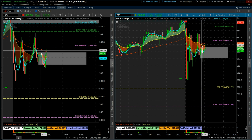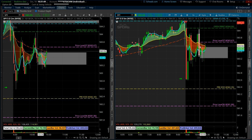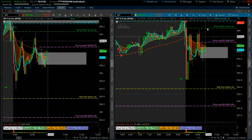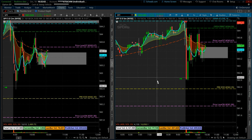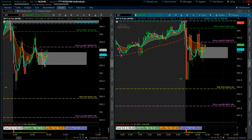If price breaks above this level, this 58362 level, if it breaks above that, it's getting more bullish. An open print is very highly probable. If it holds, right, that's pretty bearish. But let's see. We've done everything we can.